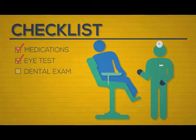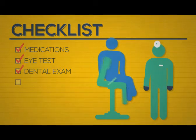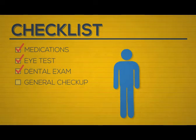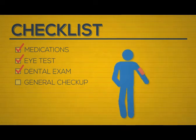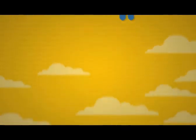3. Dentist. Make that visit to the dentist you have been putting off. Dental costs in the USA can be very expensive and will likely not be covered by your insurance plan. 4. General checkup. Go to your doctor and have a checkup before you travel, and make sure all your vaccinations are up to date. With some advanced planning and preparation, you can avoid uncovered expenses when abroad.